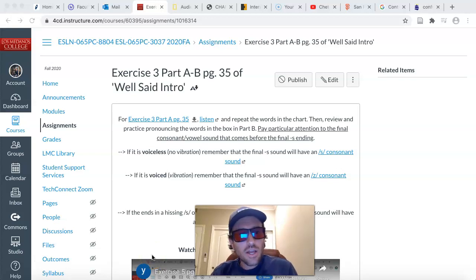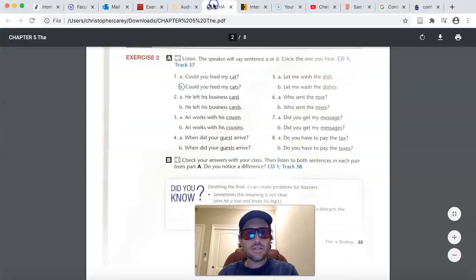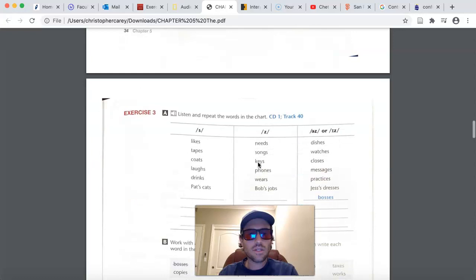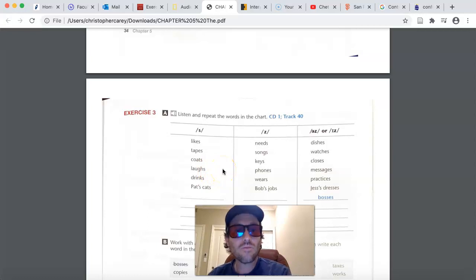Now we're doing exercise 3, parts A and B, of page 35. Again, in chapter 5 about the final S sound. For exercise 3 there are two parts. For part A, all they're asking you to do is to pronounce these words. Practice pronouncing these lists of words under each of the final S sounds.